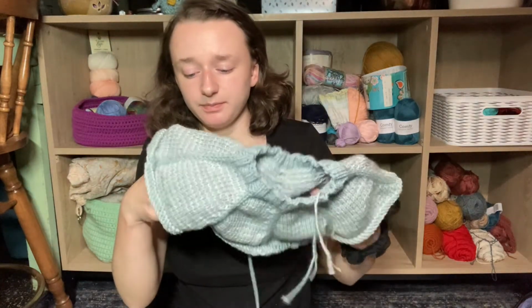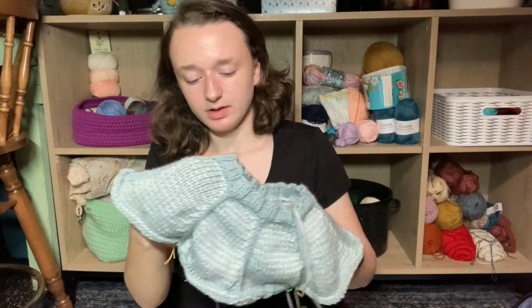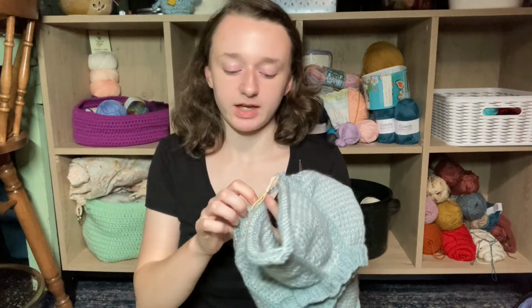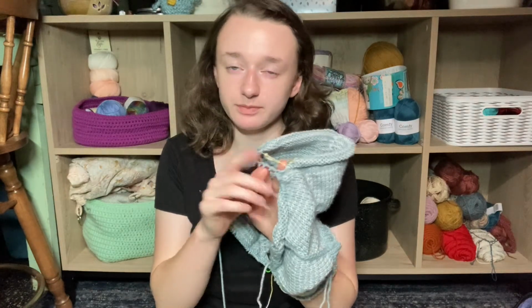So another thing I'll say about the pattern is another modification I made. I did omit an increase round because my gauge is off. I do think the sleeves are very big. I think I do a little decreasing before knitting the rest of the sleeves. And I'm a little worried about that. It's a very even sweater. This is your front, this is your sleeve, this is your back, this is your other sleeve, and the stitch count is roughly the same, other than the stitches I cast on at the underarm. I was supposed to cast on 2. I cast on 4, just to make up for the fact that I omitted a round of increases.